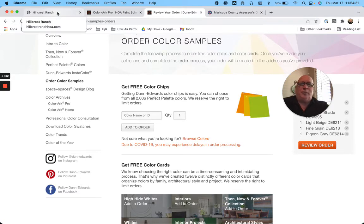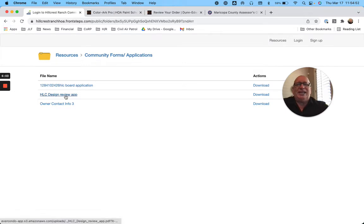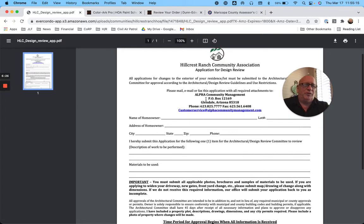Then what you're going to want to do once you've picked out those colors, so we're going to come back to this, and most HOAs and management companies will have the documents listed. Here, we're going to go down to the public documents section and into the community forms and applications. In this case, this one is called the HLC Design Review app. A lot of times they will combine architectural review forms for many different things: changing of landscaping, painting, additions, changing a patio cover, anything like that, most often is going to do with this similar form of an application for design review or an architectural review form.